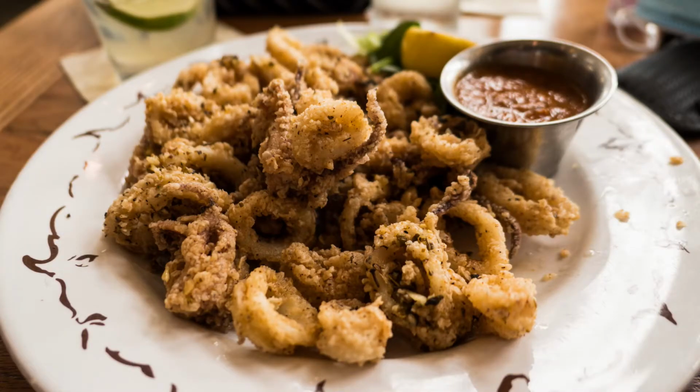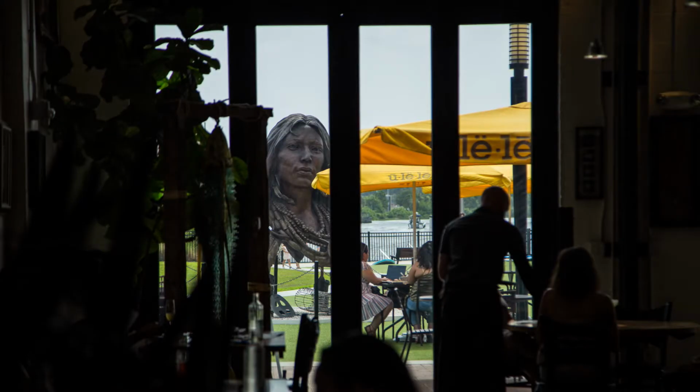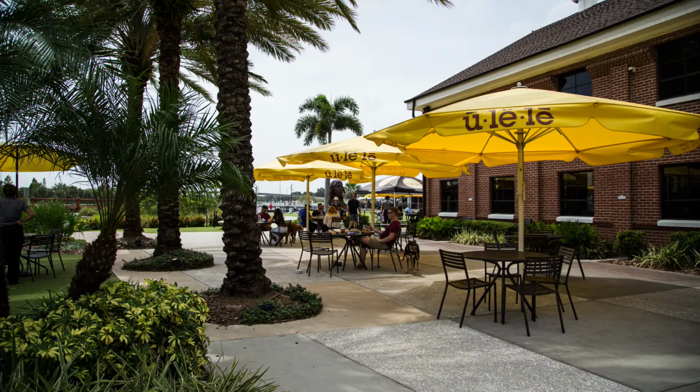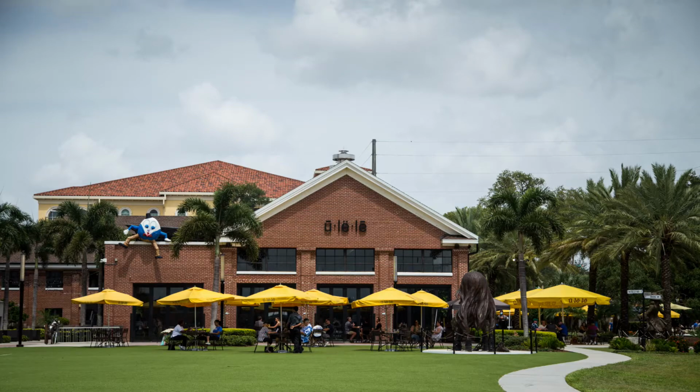Yeah, guys, I cut out all the other creative ways in which I pronounce the name. It is pronounced Ulele. Very good food, very pretty restaurant. If you're ever in the River Walk area of Tampa, check them out. I highly recommend it.